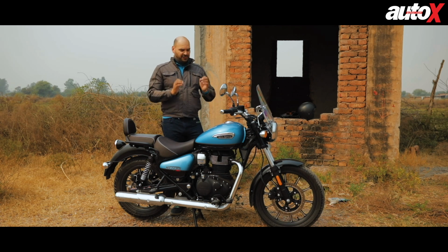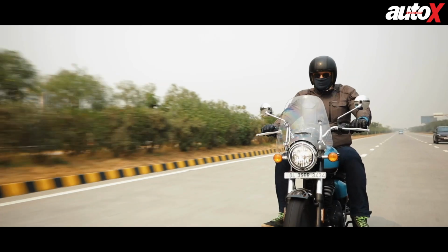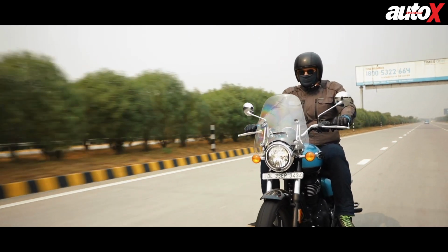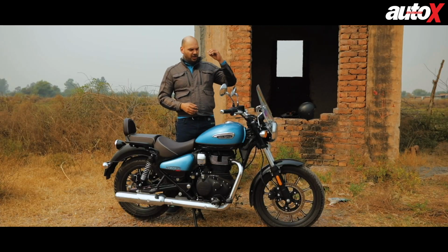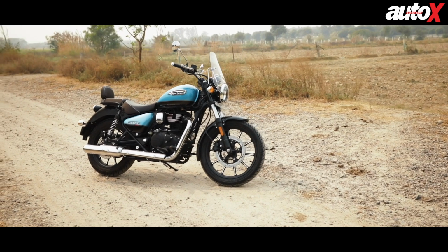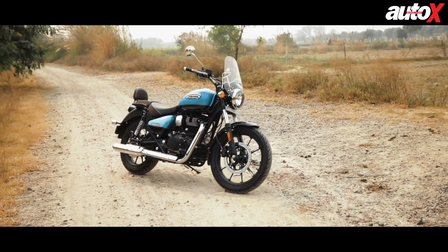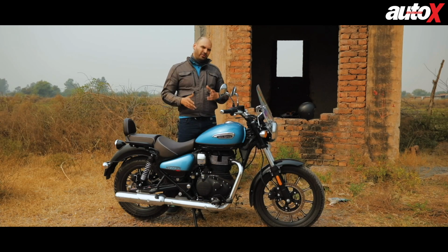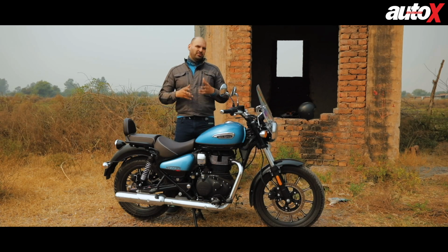But in terms of refinement now, this engine really took me by surprise. I did not expect it to be this refined. And of course, like I mentioned earlier, Enfield said they wanted to make the quality on a global standard like the 650 Twins. This, however, is still not quite there. It is definitely a lot more refined than before, but the overall refinement level still could use some improvement.